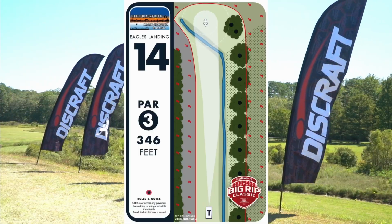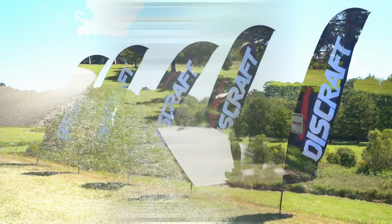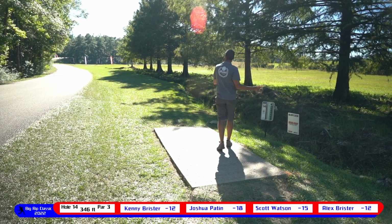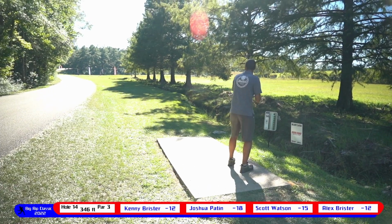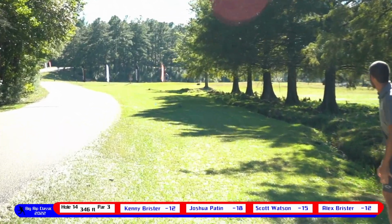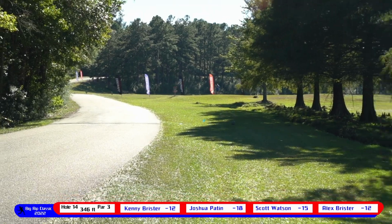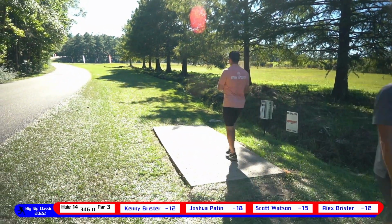Hole 14 is a par 3, 346 feet. You've got OB right, OB left, OB deep. You really just want to take whatever shot you can and put it dead straight and hit a putt on a slightly elevated basket. Josh, unfortunately, not getting a full flex on that forehand. A little scared of the road.